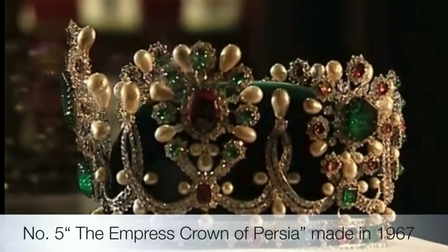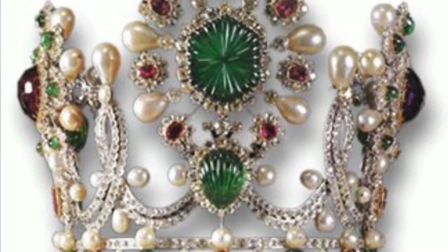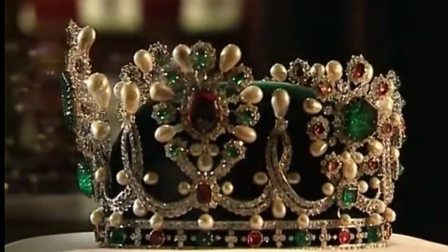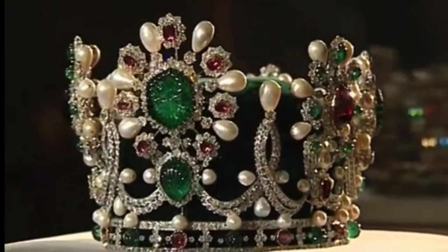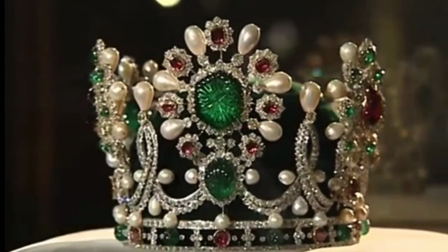Fifth on our list is the Empress Crown of Persia. Following in the footsteps of policies initiated under the White Revolution that directed the further emancipation of Iranian women, Mohammad Reza Shah determined to make a symbolic gesture by crowning his consort, Empress Farah, during his own elaborate coronation ceremony in October 1967. Until that date, the wives of Persian monarchs had never been crowned since the Muslim conquest of Iran, so it was therefore necessary to design a new crown for the occasion.